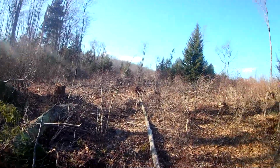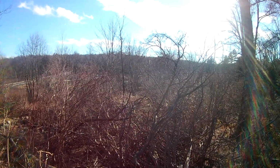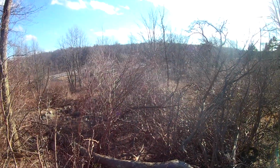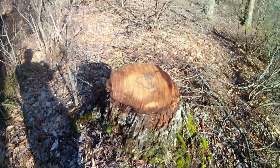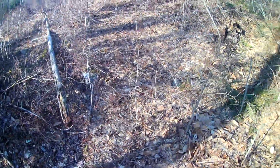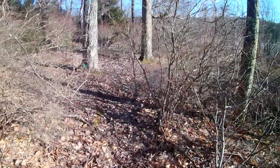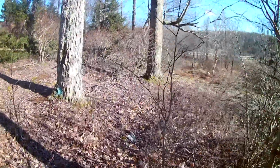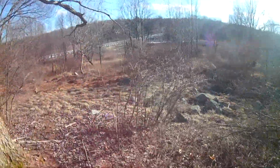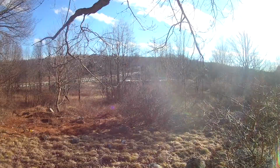I doubt there's too much more up this way. I'm thinking it's probably along the creek if there's anything else. But I'm sure there is. That's just been freshly cut. So I'm sure there's a lot more to find here. Just makes me want to come back again. Maybe get a better view of that map.